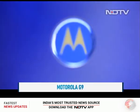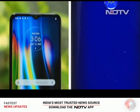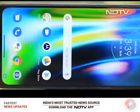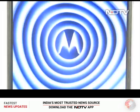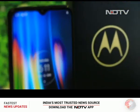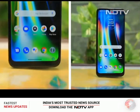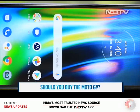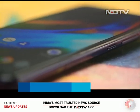Motorola's G series has been one of our favorite budget phone series on the market. Year after year, the company tries to make a mark in the budget segment, and more often than not, it succeeds. This year, Motorola brings the G9, the successor to the G8, in the market for 11,499 rupees. But can it finally match up to the competition, and should you buy it? We tell you.